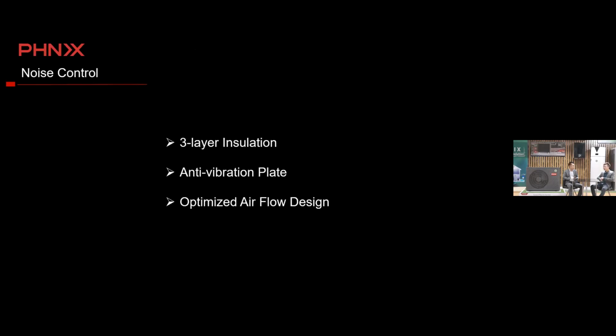Now many countries have public rules about the noise raised from equipment. So in this field, can you please tell us more about the noise control PHNIX can provide to make the heat pump more clearly silent?